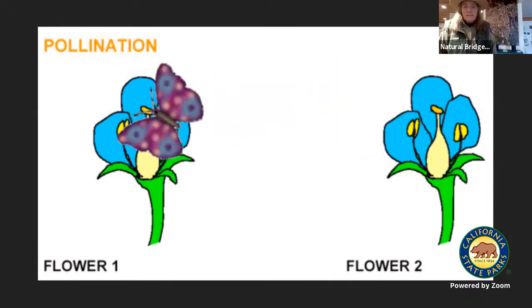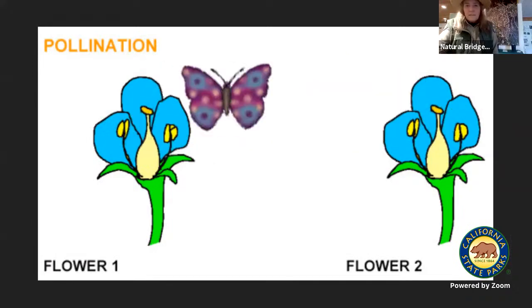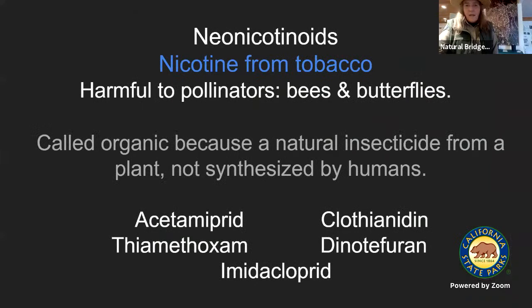But also the butterfly gets some energy from all this. And if the flower is poisoned, the butterfly will die. There is something that I'm just learning about that is really important to know about. You may want to take a screenshot of this, because at the bottom are the names that are being used.